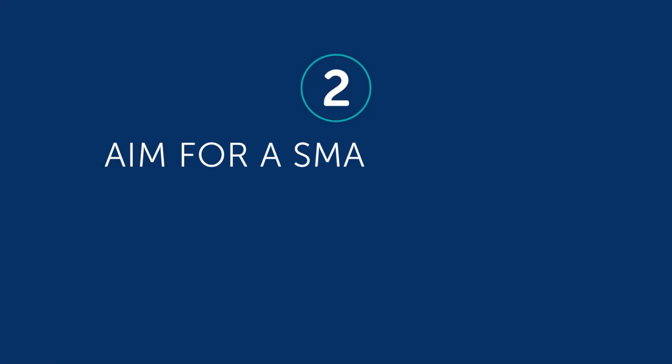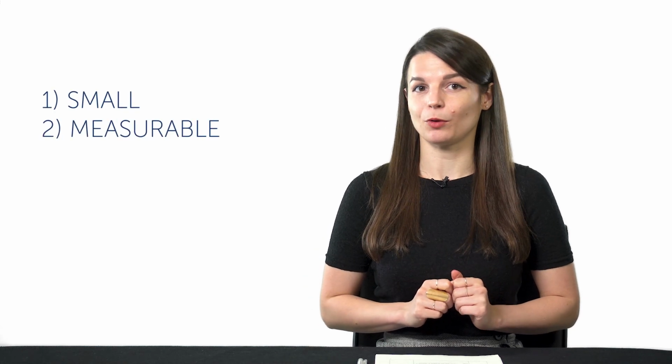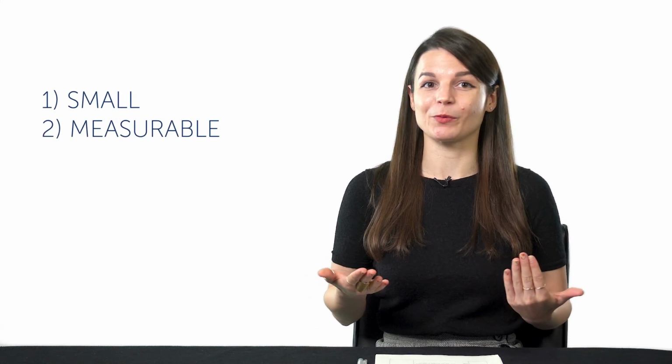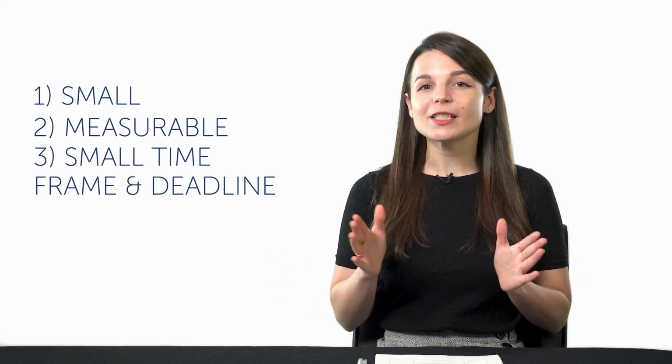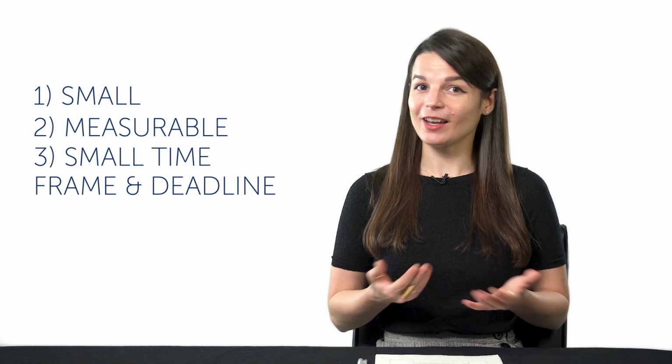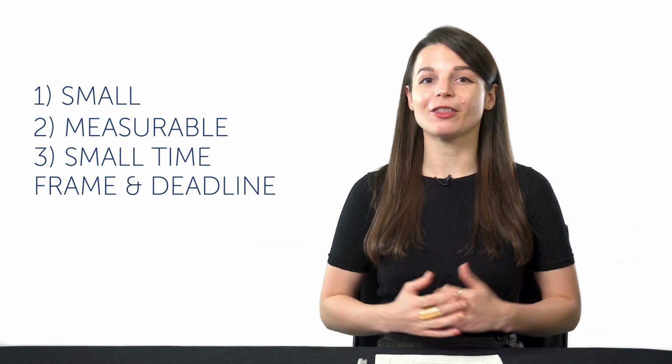2. Aim for a smaller, more realistic goal. With that last goal in mind, think about how you might make a new, easier goal. Remember, your goal should always be 1. Small, 2. Measurable, for example, 1 minute of conversation, 100 words, 10 grammar rules, 10 lessons, etc. And 3. Have a small time frame with a deadline. In other words, it's a goal for the week or for the month, and the deadline is January 31st, for example.